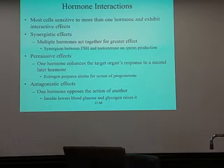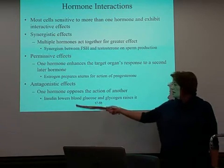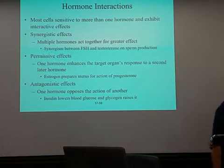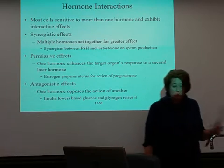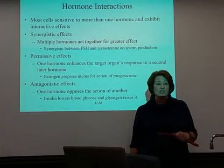How about antagonistic? They're opposite. Total opposite effects. They're opposing each other's actions. Insulin lowers blood glucose, but glucagon can act and will raise it. So the cells can be sensitive to more than one hormone, but depending on what the hormones are will determine what the action is going to be.